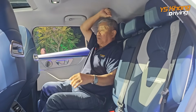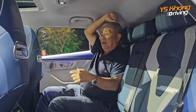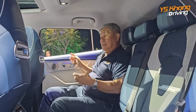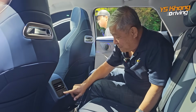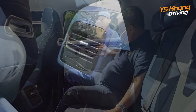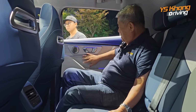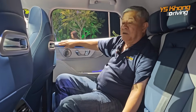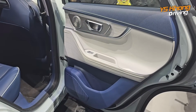Headroom, okay. For my average height, 164 cm, I still have about 5 to 6 inches of headroom, so it's adequate. There's an aircon vent for the rear passengers, and over here you have a USB and a USB-C. So the door design here has got a kind of metal inlay, and this is one of the tweeters here. It's contoured nicely, and I like this two-tone effect. So they actually have, yeah, this is real stitching. So it looks pretty good.